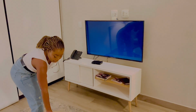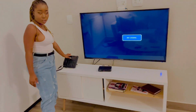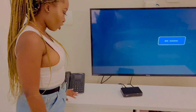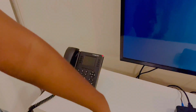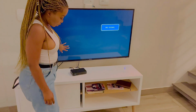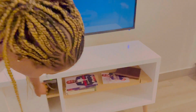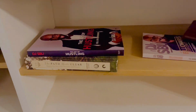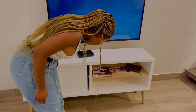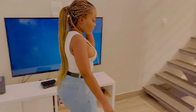Okay, then you have your phone for room service. They do offer room service here. Even though I don't know where you press, actually, they didn't tell me that. But then you have your little DSTV and a flat screen TV. These are my books. And here, what is this, babe? I think it's part of the decoder. Yeah, part of the decoder or something like that. Yeah, this is it. So this is basically the lounge.